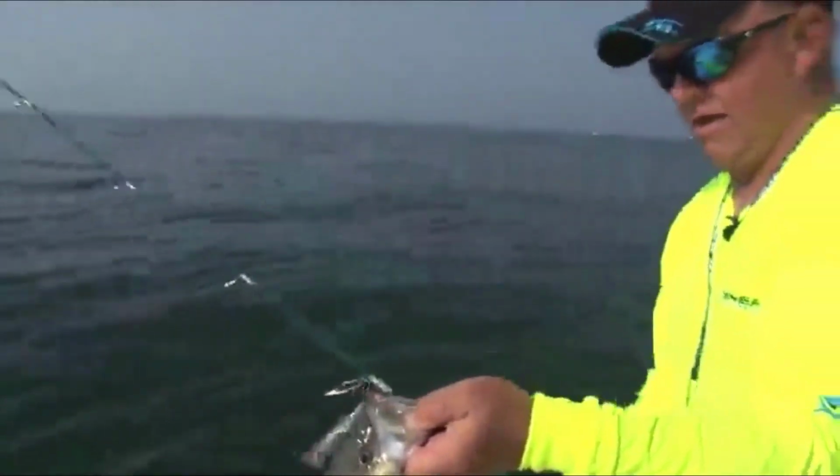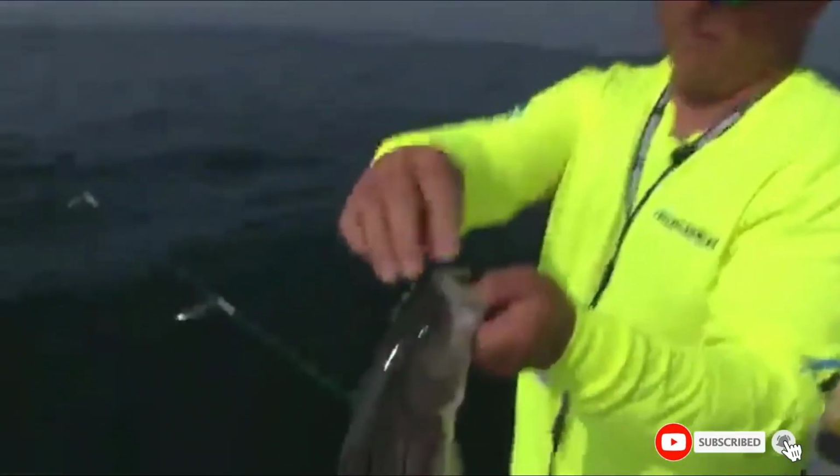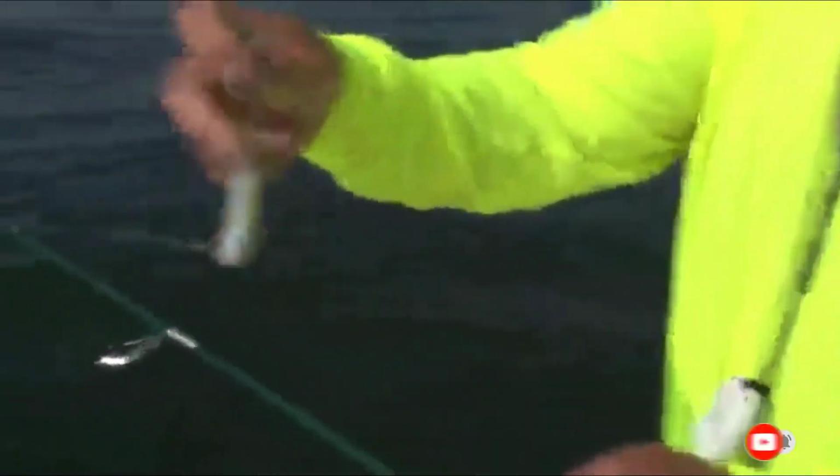The Rebel Pop lures are available in all sorts of sizes, so you can surely find something to catch the fish you want to have.